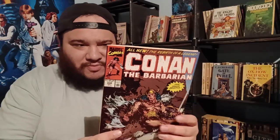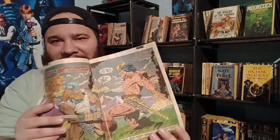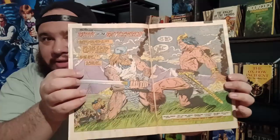Going back to Samaria. Exploring his origin with his family. Yeah, I'm not too keen on that kind of thing, but I don't know. The art looks pretty good. The artist is Ron Lim? Ron Lam? Is that what that says? The typeface is very blotchy and hard to read. But I like the art.